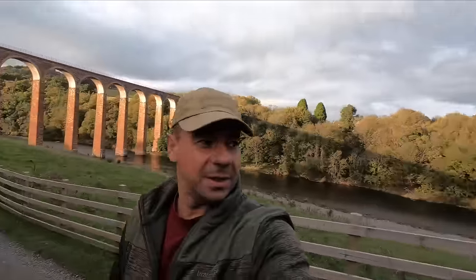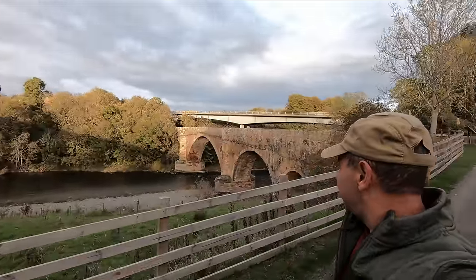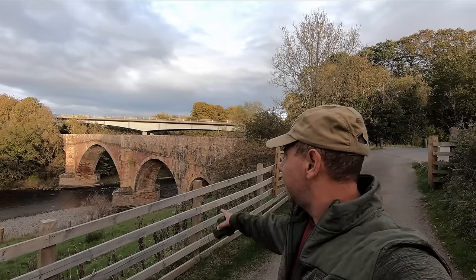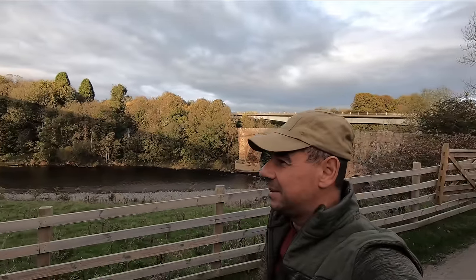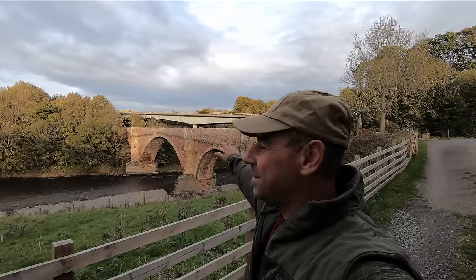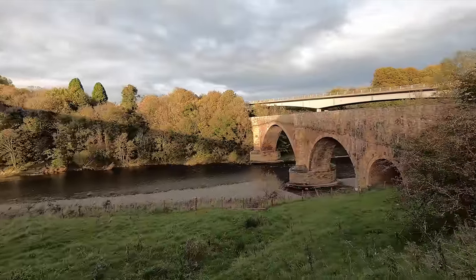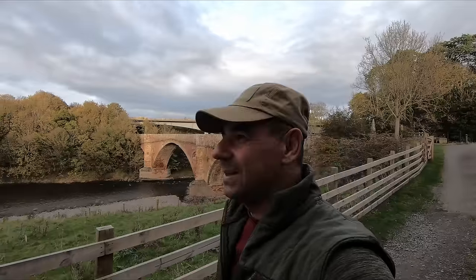The three bridges. One, two, three. Beautiful. Look at that. I can see Claire in the distance taking a picture. It's a little bit sad with a modern roadway bridge being in direct view of this old, not too sure how old it is, bridge. It's a little bit of a shame that the modern road bridge is there.